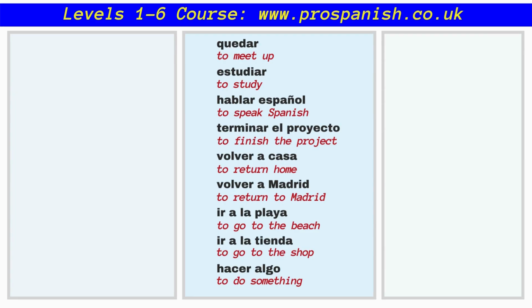Our first verb is quedar. Quedar is to meet up. So we could meet up with somebody. Next one is quite easy to remember. It's estudiar. Estudiar is to study. We could have estudiar español, to study Spanish. Our next one is hablar español. So hablar, blah, blah, to speak Spanish.